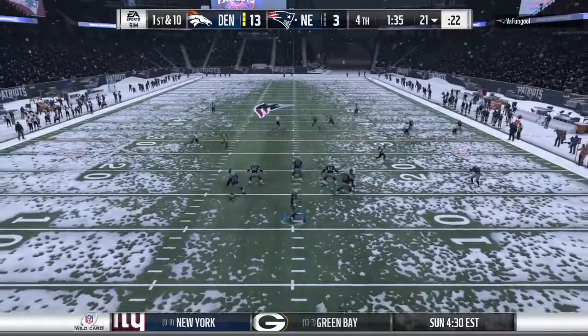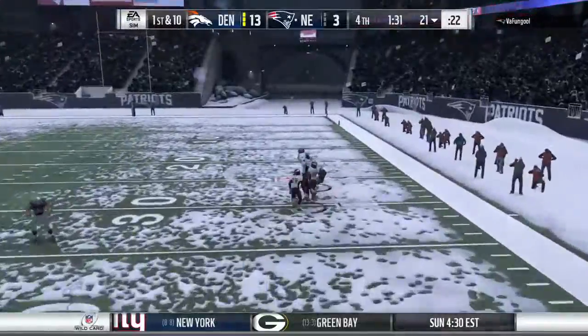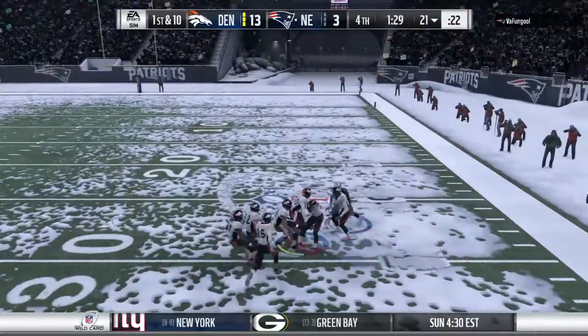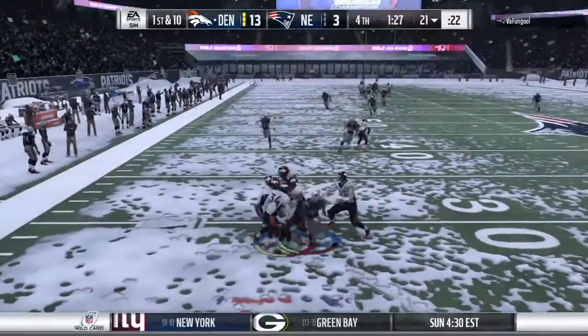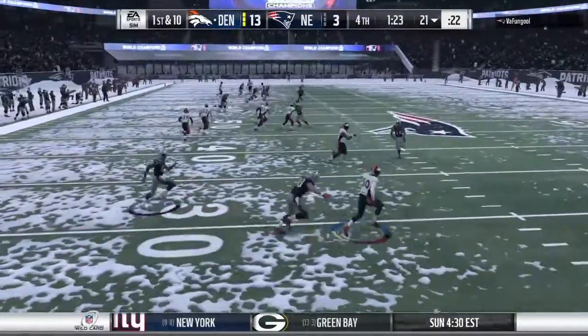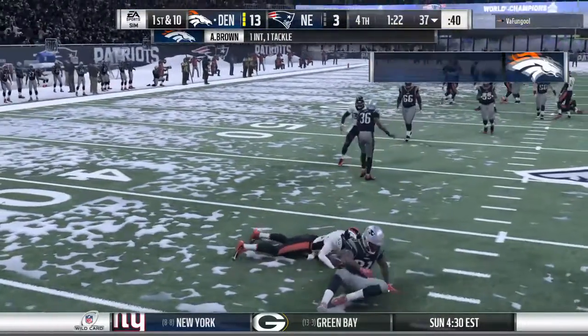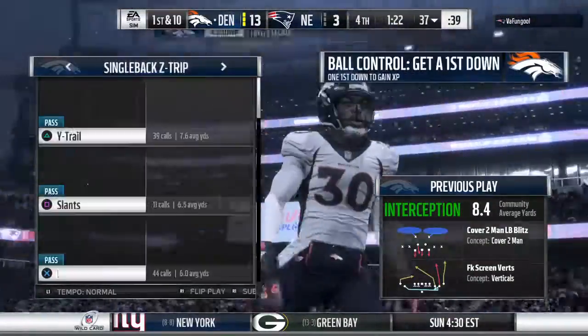Trying to shake off the interception. He'll look to throw. Now a desperation throw deep downfield. And this is intercepted, and that should do it. Picked off near the 29. And he's going to take this one back to the 37-yard line.